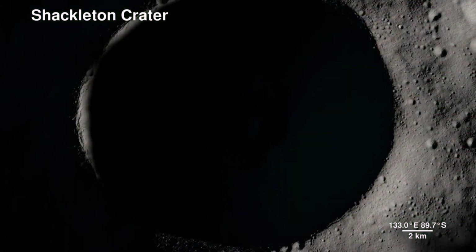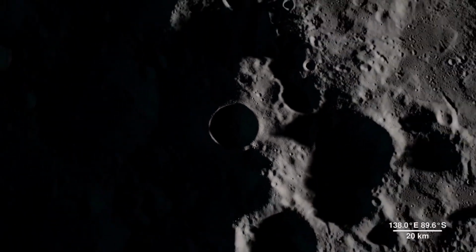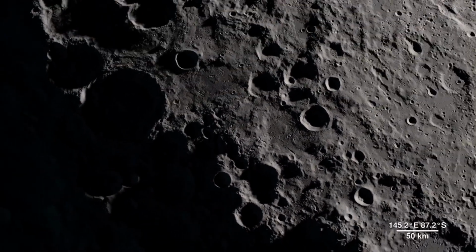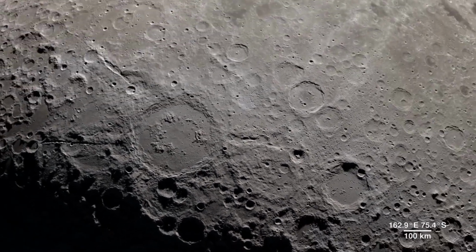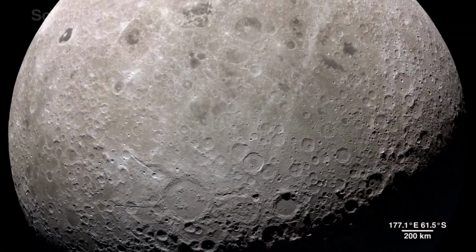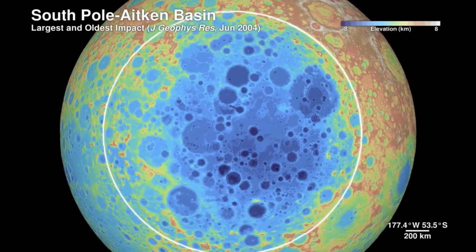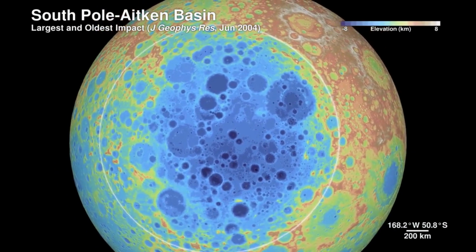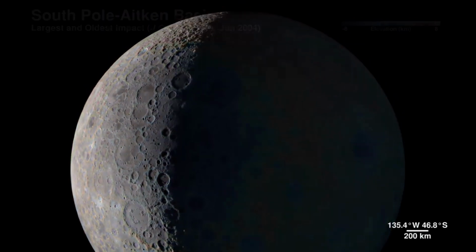It's 21 kilometers wide and 4 kilometers deep, but it pales in comparison to the largest known impact crater in the Earth-Moon system, the South Pole-Aitken Basin sitting on the far side. It's 2,500 kilometers across and 13 kilometers deep. We don't yet know exactly how old the basin is, but it was first seen in the 1960s by spacecraft flying around the far side.